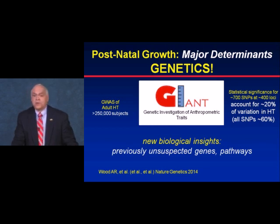Whereas if you combined all of the SNPs, even ones that weren't quite as statistically significant, it came up to approximately 60% explanation. So those studies really offered some new biologic insights, or hopefully will offer new biologic insights, in that there were previously unsuspected genes involved in this variation, and unexpected pathways. So as more and more research goes into this area, we will, as clinicians, potentially be able to tap into that information in the long run, and perhaps even have new therapies for growth disorders.